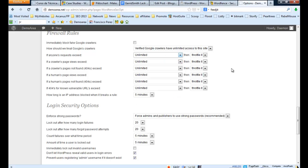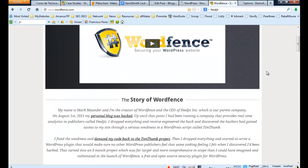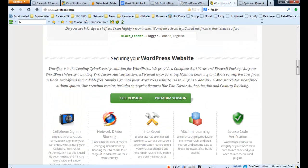And if you go further down, you have the firewall rules, which you can set based on whatever option you prefer. For example, there's a fake Googlebot trying to crawl your site. You can check that and tell Wordfence what kind of action it will take in case it detects that a fake Google crawler is trying to access your site. So it's really got a lot of options here. Obviously, I won't be able to explain every single one of them, but if you go to wordfence.com, which is the official site of this plugin, you should be able to get all the information and support you need.